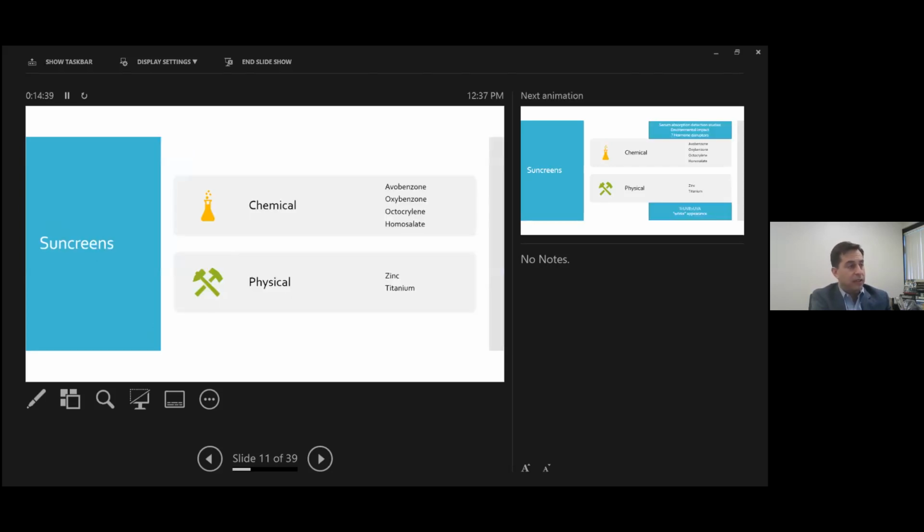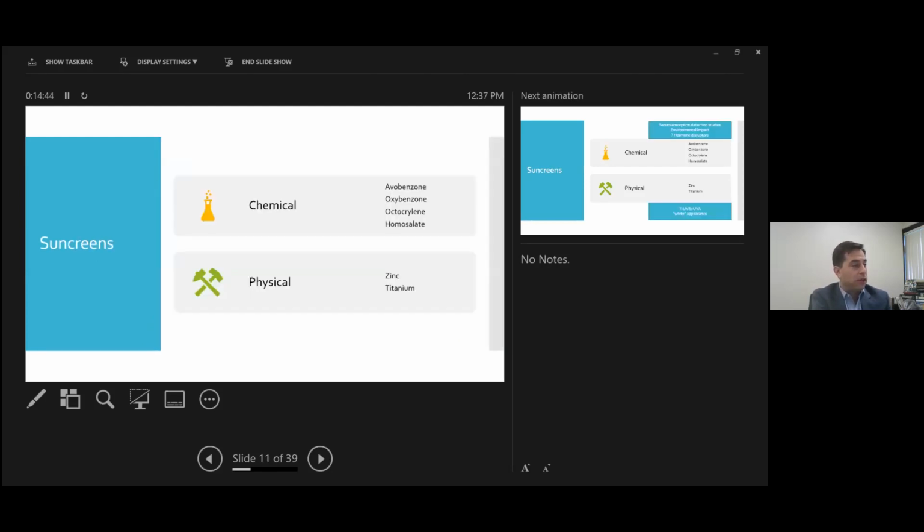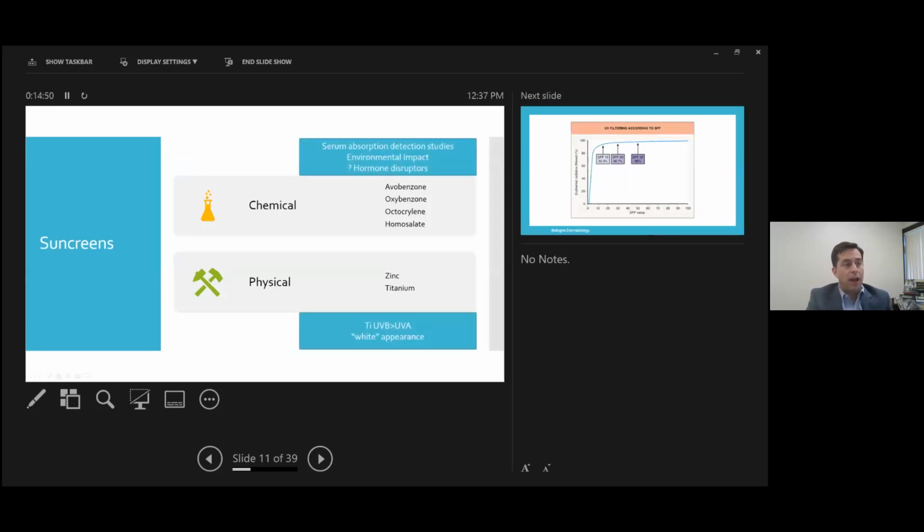Now, in terms of the last line of defense for a sunscreen, I'll make mention that there are studies, and I'll go over this page here, indicating that especially chemical sunscreens have been identified in the bloodstream. Imagine you send somebody to the beach and they put sunscreen on their entire body except where their bathing suit is, applying the 2 milligram per square centimeter amount all over the body. Within minutes, a lot of these chemical sunscreens are found in the bloodstream. That's been reported in the past few years.